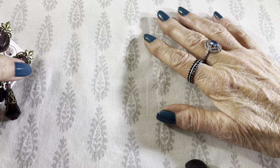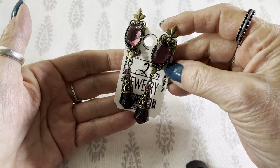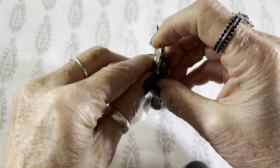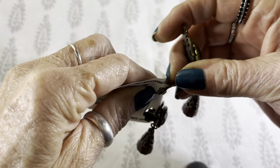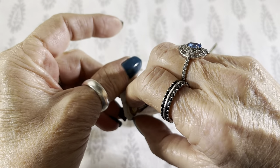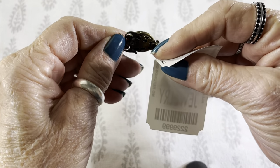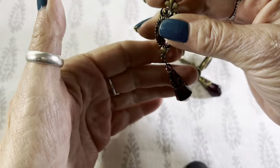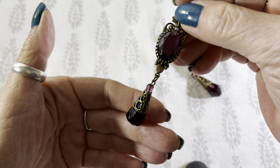But first, I want to show what I picked up thrifting. $2.99. I did not get any kind of discount on this. They had every color but white. I think these earrings are awesome. They're purple. It's all glass.